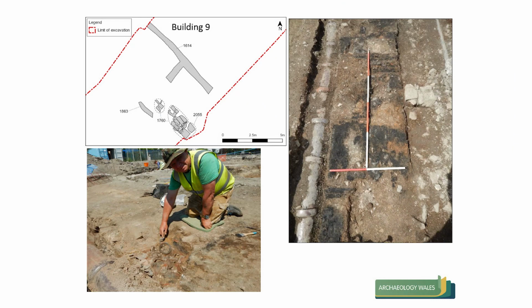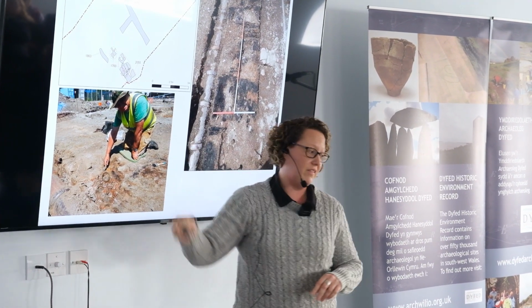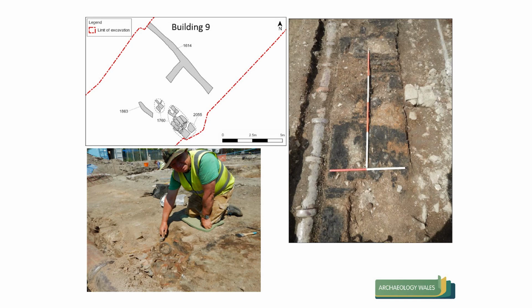And then skipping through to the nice one. This is building 9, so it was constructed sometime in the mid-2nd century, and it was completely made out of timber. So we have beam slots across here and here. This was a burnt timber, which is all that was left of the other wall. So we definitely have 2 rooms. Unfortunately, we know how it met its end. You can see the burnt timbers in here. I've got a closer detailed shot in a minute.